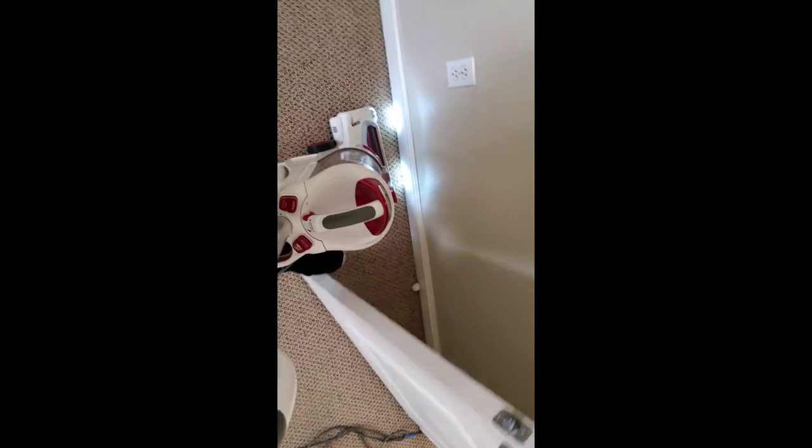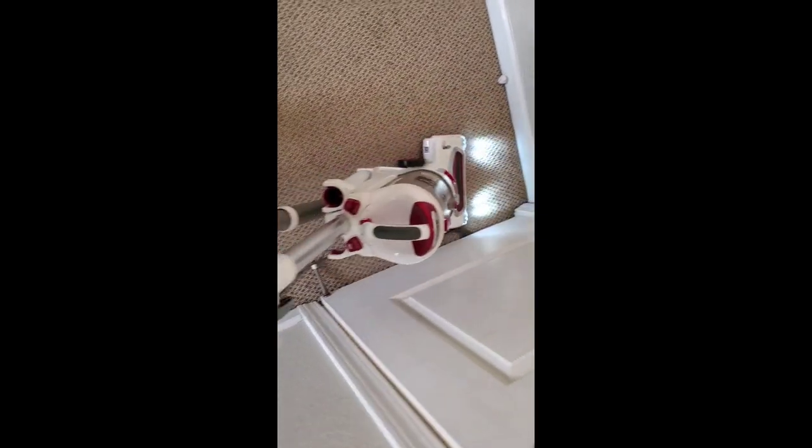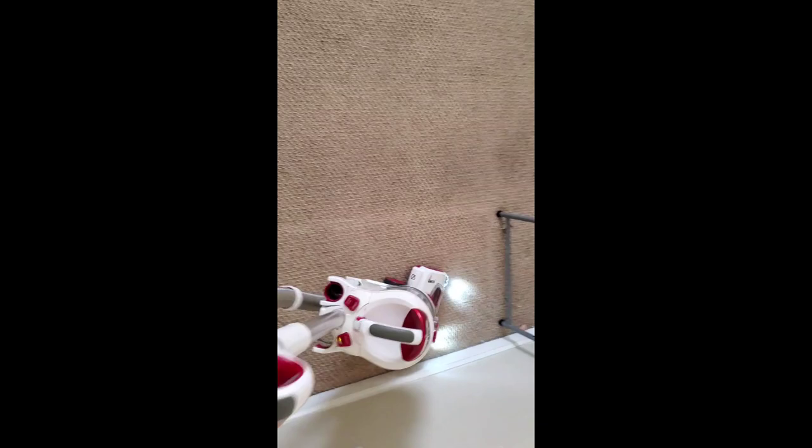Items in here that need to probably just be picked up. That there. Set them on the table over here and after I'm done vacuuming the main areas.